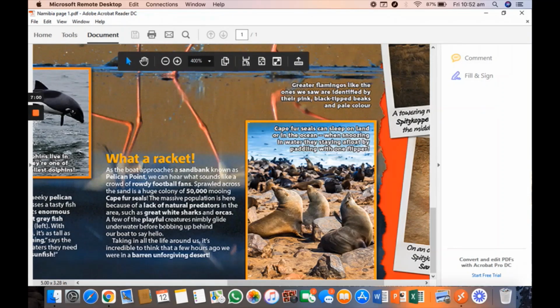Cape fur seals can sleep on land or in the ocean. When snoozing in water, they stay afloat by paddling with one flipper. I think that should say they stay afloat by paddling with one flipper. So their flipper is what their feet, almost what they use to walk.